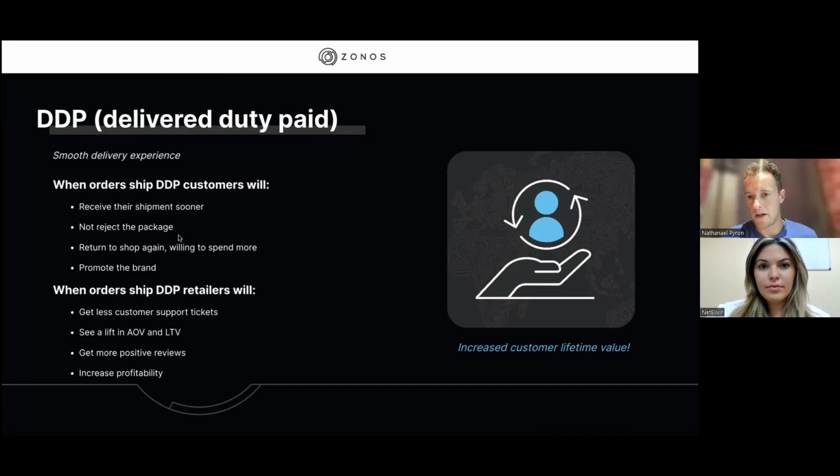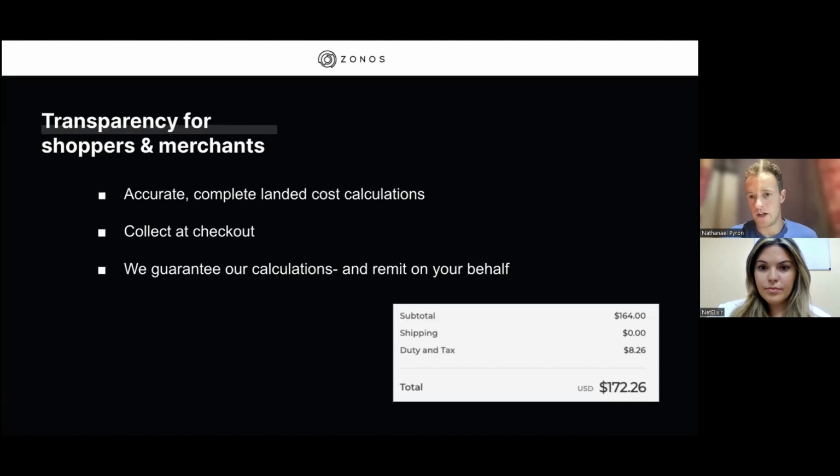So to quickly wrap up where a company like Zonos comes in to help. We create transparency for shoppers and merchants. We have the trade data and the live data to provide very accurate, complete landed costs that you can collect at checkout. So like I showed earlier, your customers are going to be much more confident when they see that that's handled. There are not going to be any extra fees to them. They make their full purchase price at checkout, just like a domestic customer would. And then we're going to be able to guarantee our calculations. So if we did undercalculate, we would be liable for any variances there.